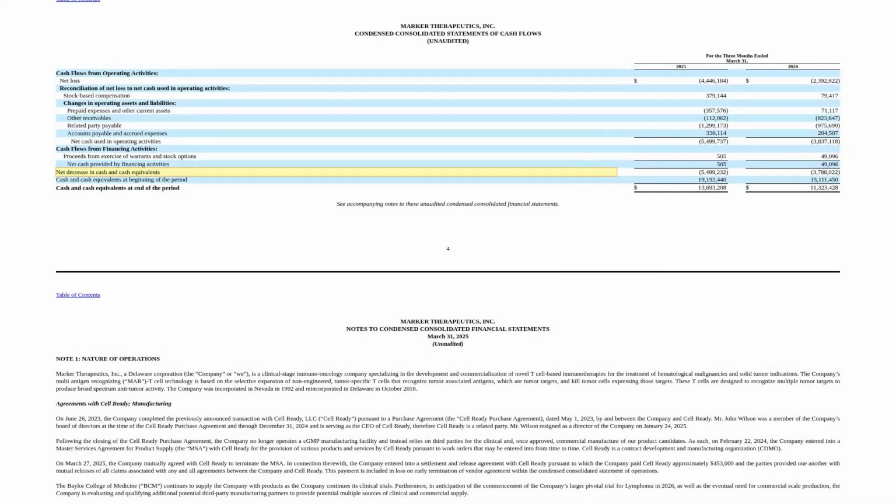Marker Therapeutics is burning through cash quickly and they are losing a lot of money. That's a major red flag. It's a good thing if the stock market goes up and you hold the shares, but in terms of their business, they are not doing so hot.